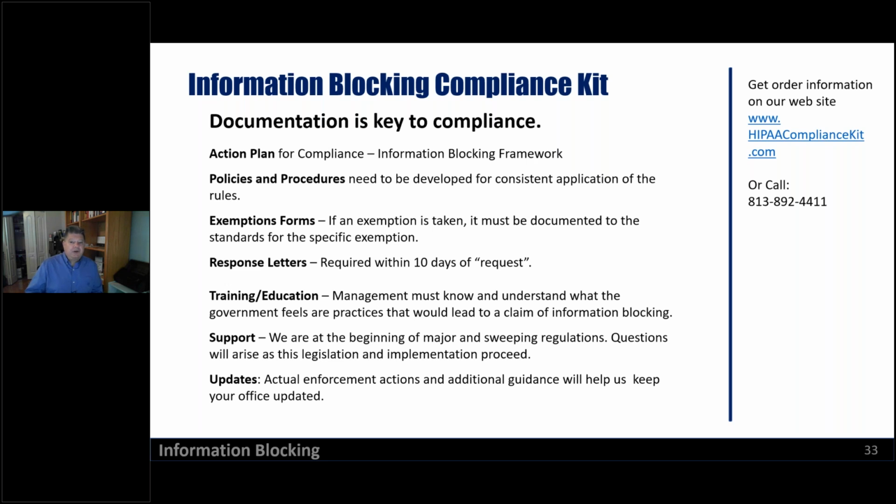We're going to be putting together training and education. Your staff is going to need to be educated, but not really go through a long training process. As the person implementing it, the management, we're going to have a very detailed training but put into small, easy to take sections so that you can get the information you need in an easy and understandable manner. Of course, support will be part of it as well, and updates. We expect them to be coming out probably at least monthly at the very minimum as enforcement actions take place. As we see how they're enforcing and implementing the laws, we'll be keeping everything here up to date.